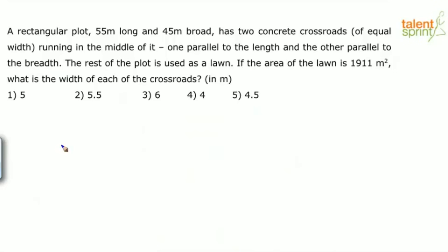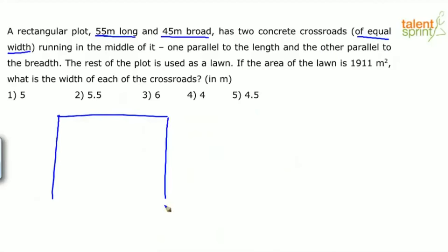Let's look at the solution now. See, what does it say? A rectangular plot with length 55 meters and width 45 meters has two concrete crossroads of equal width, right? Both the roads are of equal width, running in the middle of it, one parallel to the length and the other parallel to the breadth. So if you try and visualize the figure here, there is a rectangular plot, the length of which is 55 and the breadth is 45, right? So this is the length, 55 meters, and the breadth is 45 meters, right?